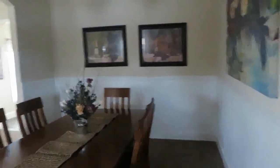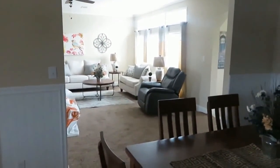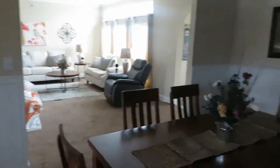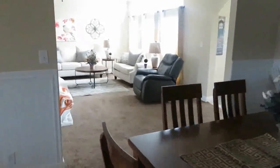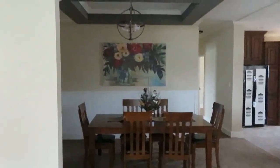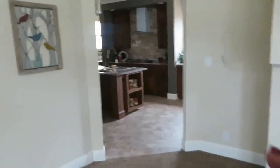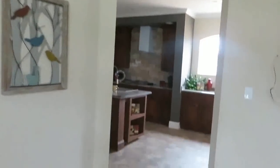So from the dining room, that's into the den or family room. So this is the dining room. All right, and we'll walk back in here. Again, that is the entryway. You have the separated entryway. And that is your look into the dining room. And in this archway, which you can also go in from the dining room, but this is the kitchen.